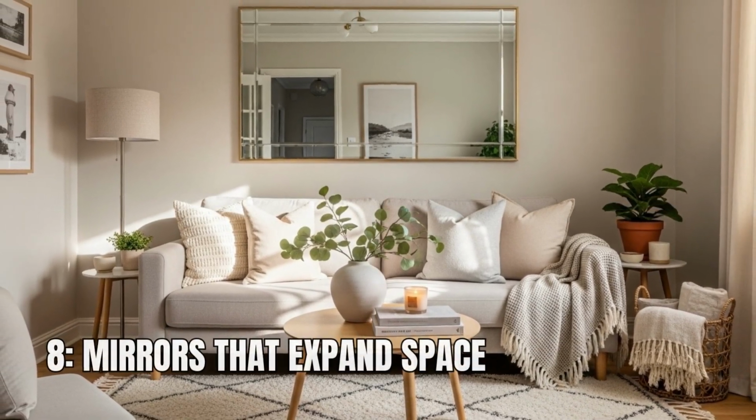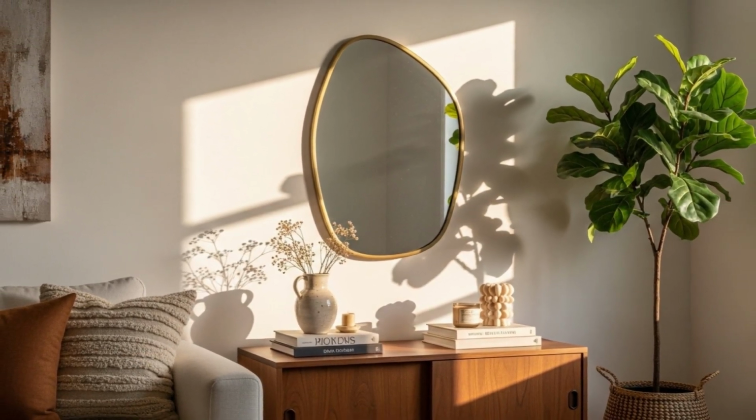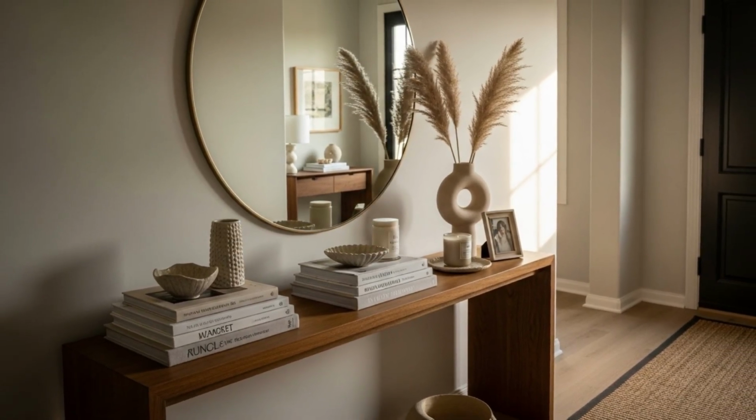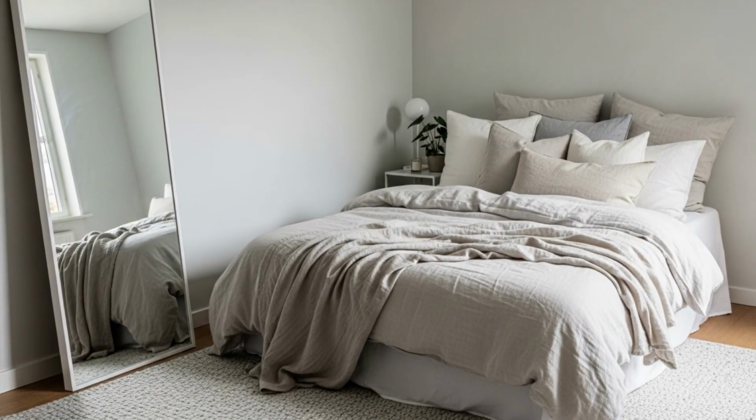Mirrors are one of the cheapest ways to make your home feel bigger and brighter. They reflect light, add depth, and double as stylish wall decor. A large round mirror above a console table or a tall leaning mirror in a bedroom looks chic and creates the illusion of more space.